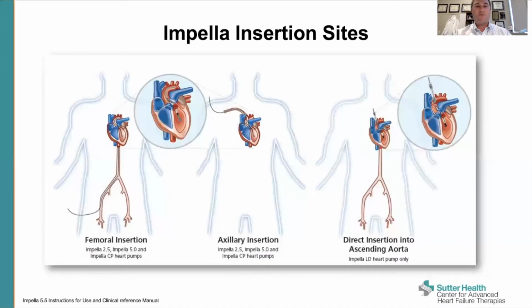Impella can be inserted in multiple different places. So you can see here, you have femoral insertion, which again is typical placement for a CP. We have axillary insertion, which is typically the place that a 5.5 is implanted. That involves a cut down of the axillary graft, placing it through the axillary artery into the heart across the aortic valve.